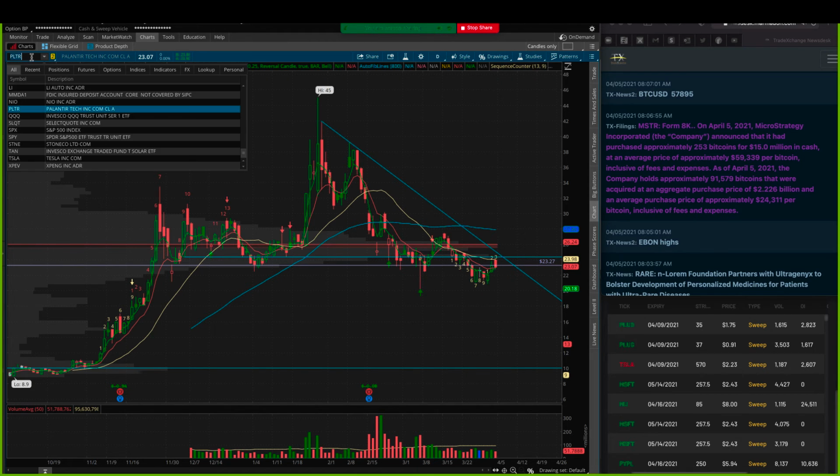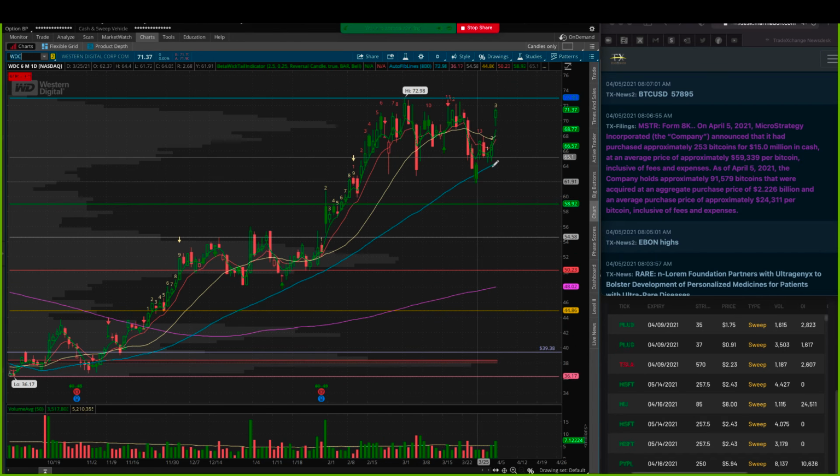WDC last week played this nicely. It had some really nice moves staying here above the 50. We caught the gap move. It held in really nicely. I like the look of WDC still here. The 7/16 70s are the ones I'm watching right now. It will depend on kind of where it opens up this morning and where it is trading. You can push those out a little bit to 75, maybe the 72.50s for July. 72.50s, those look pretty good, and out to the 75. I like all of those.